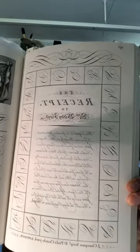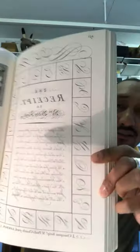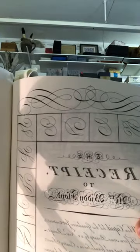There you go. Oh, where's that D? Oh, here it is. It's just up there. Sorry, you're seeing it in reverse. Yeah, the reverse D in reverse.